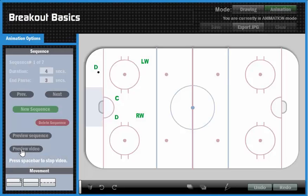So cool, yeah. Just to recap everything we've just covered off then, and to show you what the breakout will look like when everything's happening at once. So first things first, obviously we're going to recover the puck and we're going to try and move it into our safe zone behind the goal.